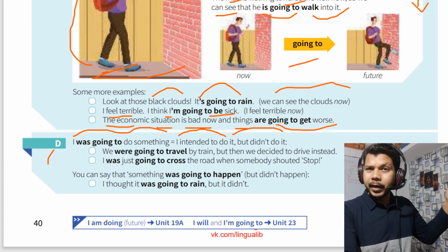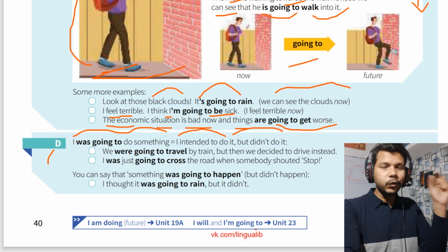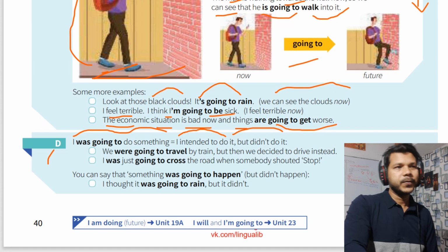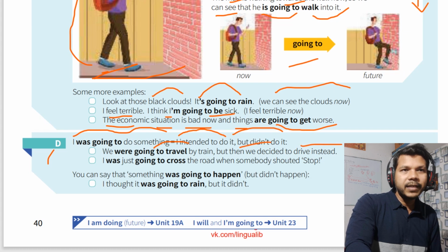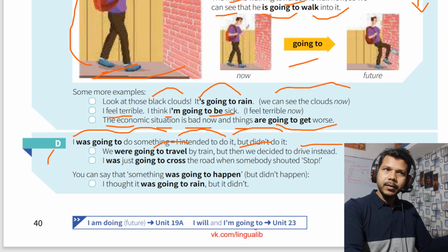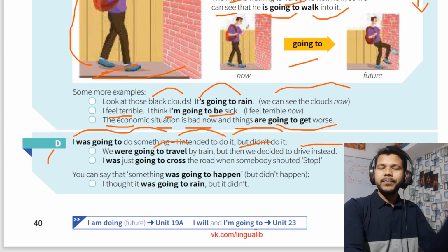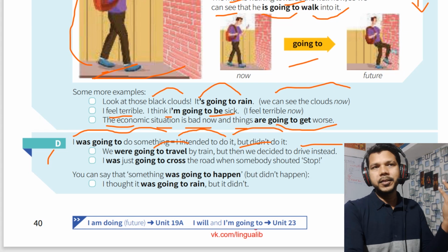It was going to rain. It was quite likely, but it didn't rain. Then you can use was, were. Got it? We were going to travel by train, but then we decided to drive instead. See? So we were going to travel. It means our intention was to travel by train. But at the 11th hour, we cancelled it and we decided to drive instead.